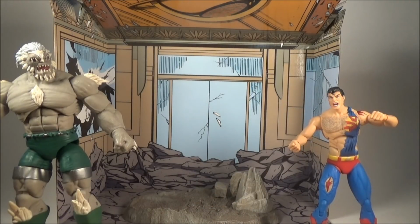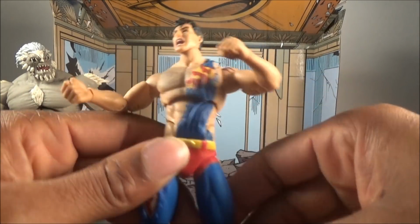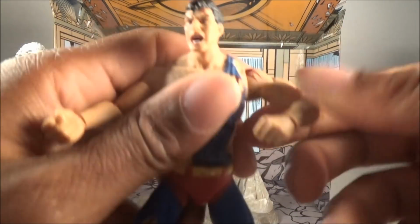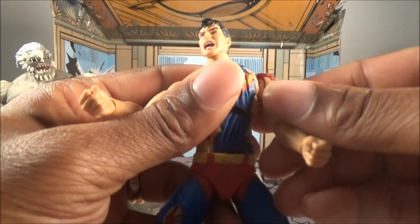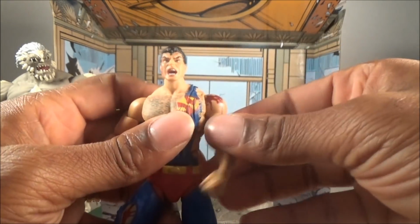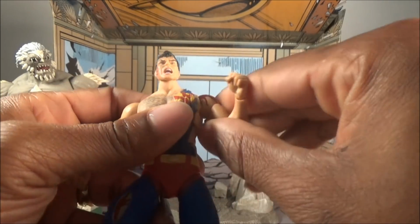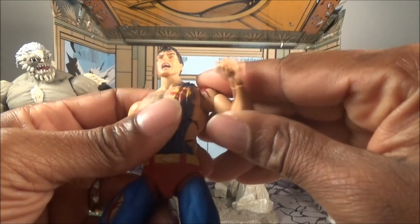Anyway, let's look at the design and overall sculpt of these figs here. Look at that. Now, Superman here, don't be alarmed, I did not break the fig. It's supposed to come off like that, right? It is, and it's to ensure that you don't break it. When things come off easily, it's so you actually don't break it.